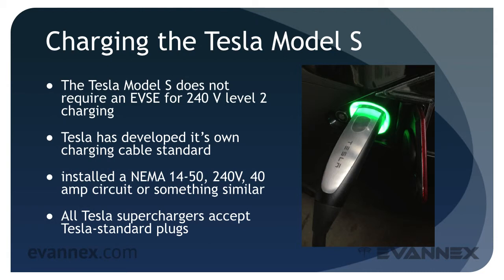In part 2 of this mini course, we consider a discussion of how to build your charging infrastructure.